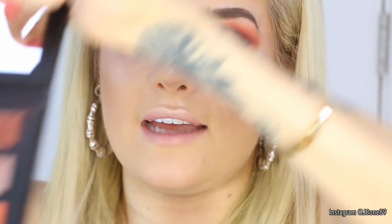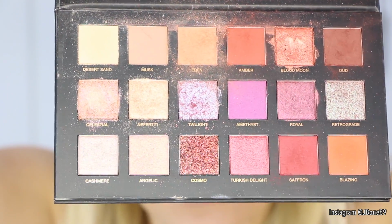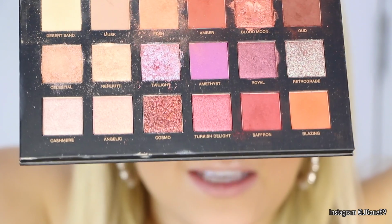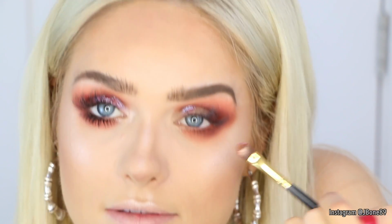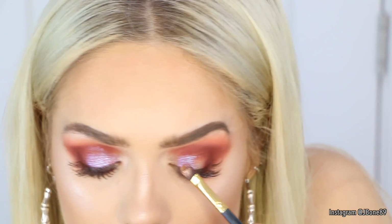So on the base of the lid, I'm going to be using a purple, and it's called Twilight, and it's a shimmery purple shade. And what I'm going to do is wet my brush, because that colour goes on a million times better once the brush is wet, and it makes it look more metallic and stand out. I'm just popping it on. Let's see, look at that. Like, it's just lush.